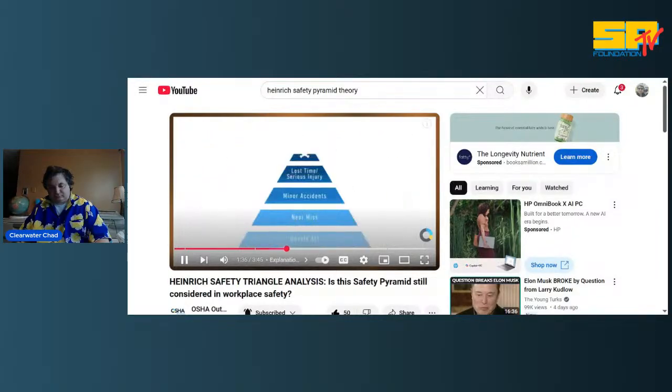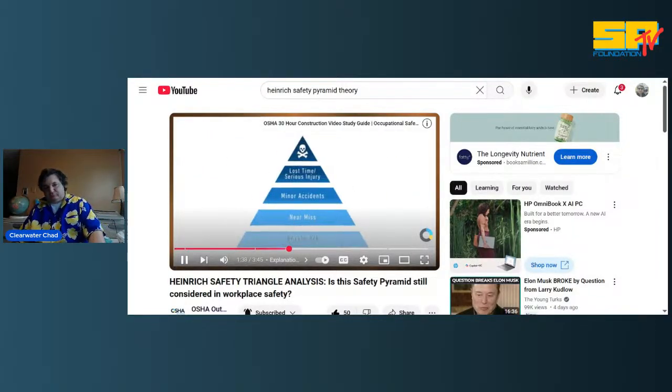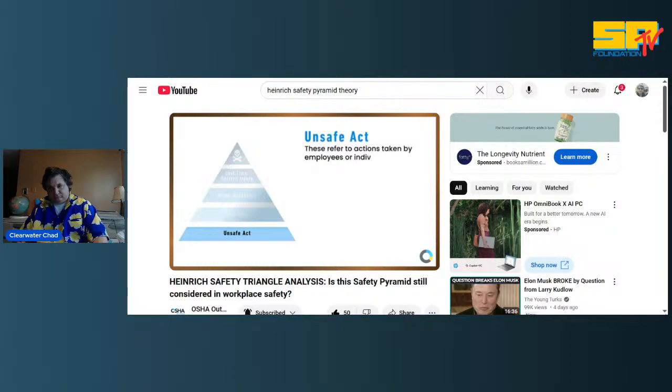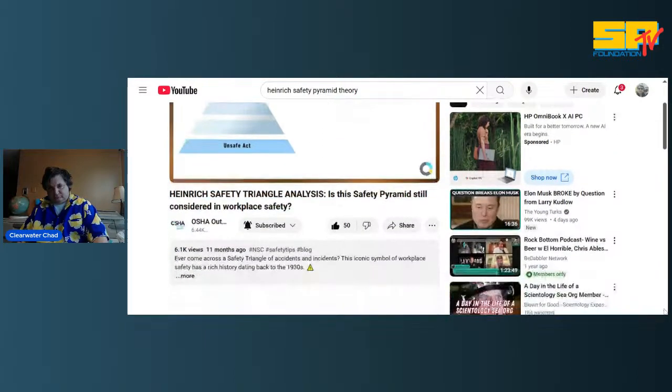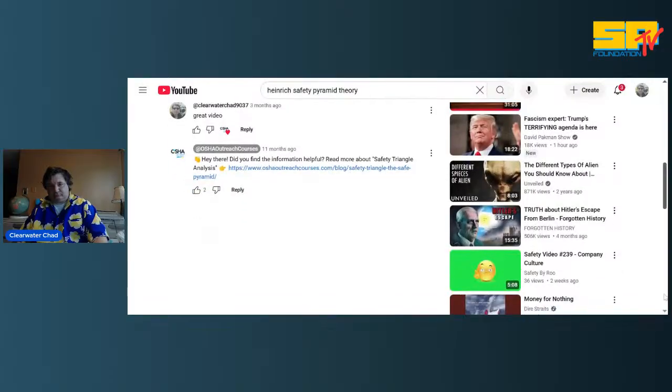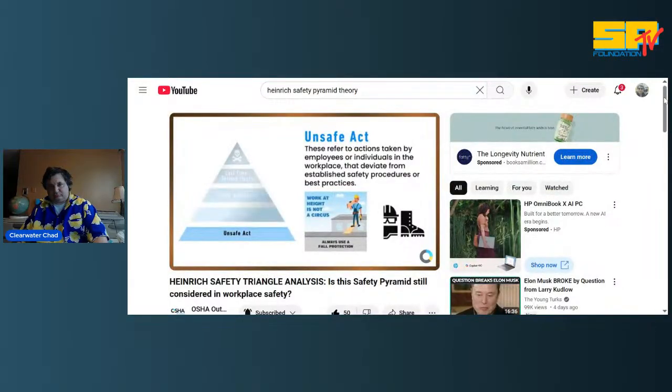Here's an explanation of each level of the pyramid. At the base of the pyramid are unsafe acts. These refer to actions taken by employees or individuals in the workplace that deviate from established safety procedures or best practices. Like not wearing personal protective equipment and disregarding safety protocols.